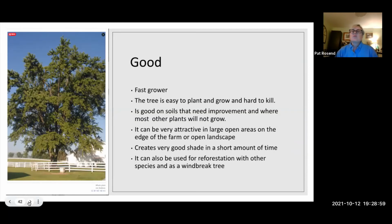It can also be used in areas to be reforested, or if you need a fast windbreak. That was used a lot in the Midwest, in the plains areas where they had no trees of any size, and they planted a lot of silver maples, and when they grew in, it made land farmable. It reduced the impact of the strong winds that come out of Canada, I think. Okay, next slide.